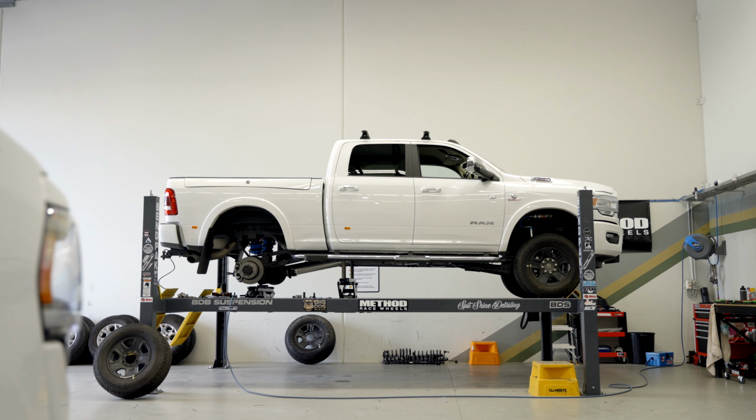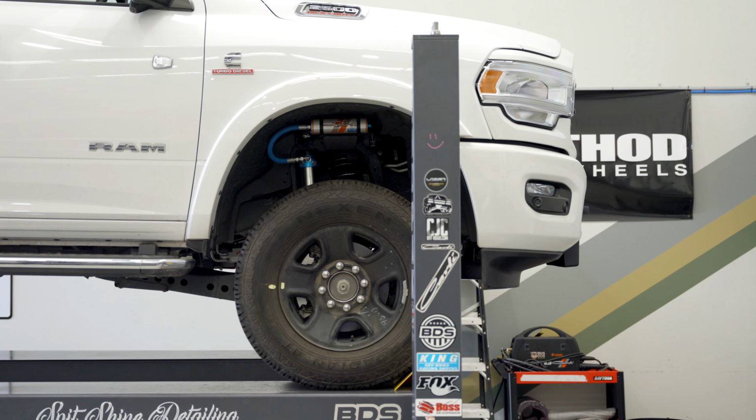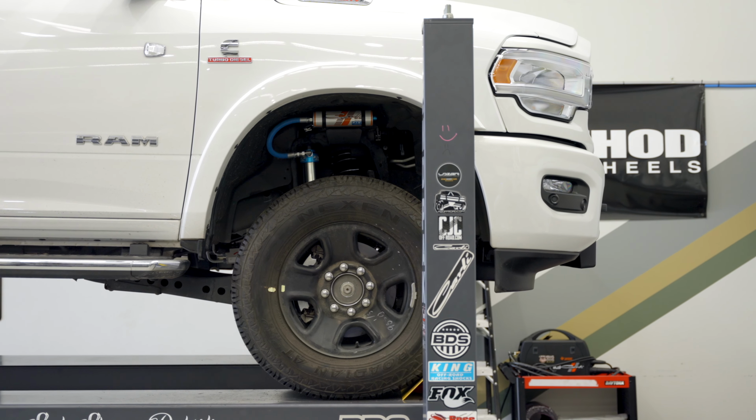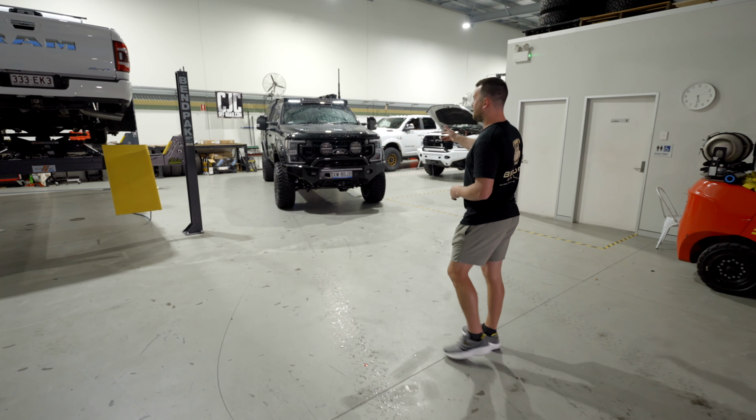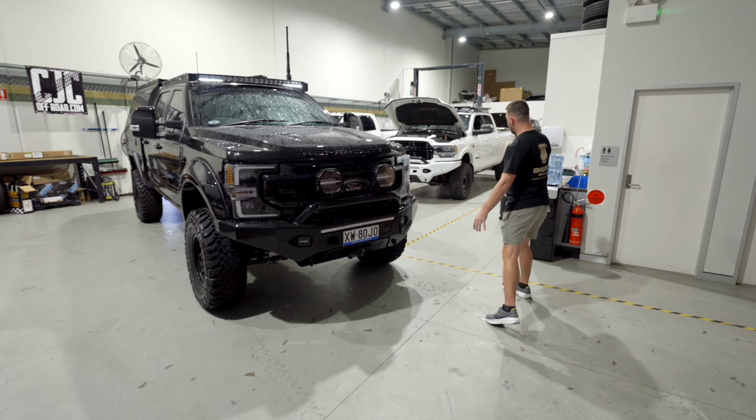It looks like it's back to Ram season. A few tough Ram 2500, 3500s kicking around in the shed. We just did a film walkthrough for Bennett's massive F350. This is probably the best looking F truck I've had in the shed to date. And we've got a Ram on one hoist. Got another Ram in here.